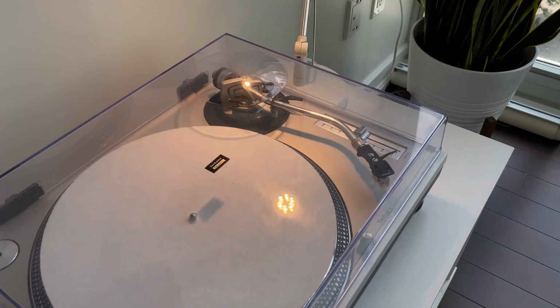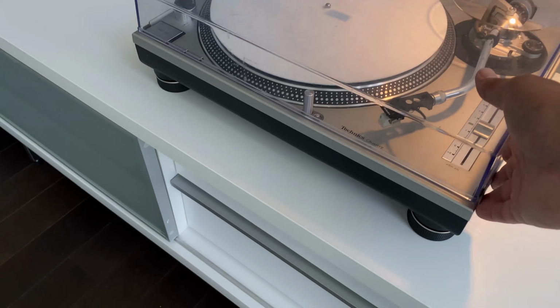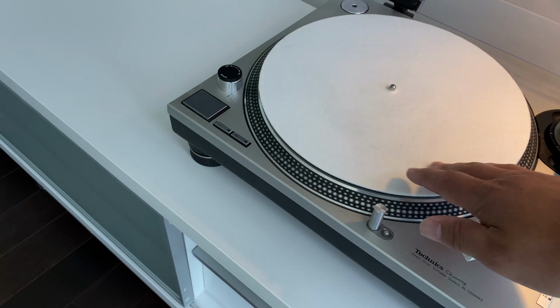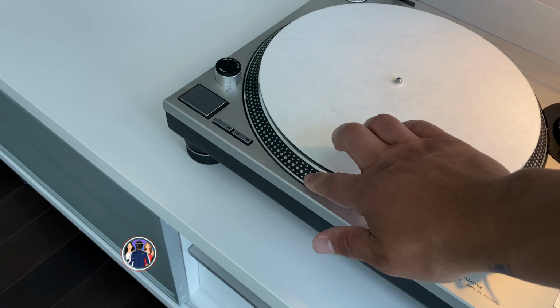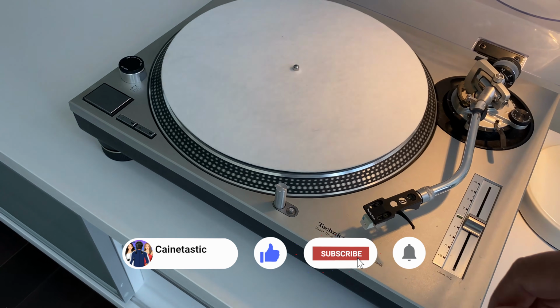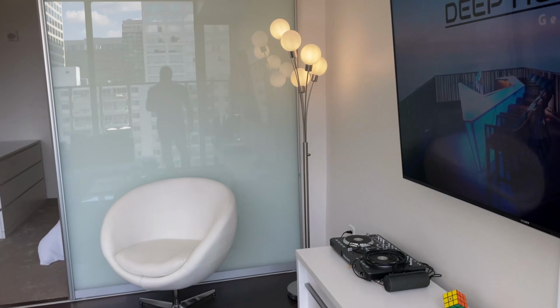Technics 1200, man. Yeah, this is the real deal. I used to spin with 2 of these. Now I'm just down to 1. I don't have it plugged in, but the Rane 1 has 7-inch platforms, which are exactly like this, that will spin if I keep them spinning. I can't wait to show you guys that.